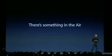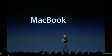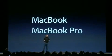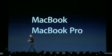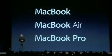There's something in the air. What is it? Well, as you know, Apple makes the best notebooks on the planet. The MacBook and the MacBook Pro. These are the standards in the industry by which competitive products are judged. Well, today we're introducing a third kind of notebook. It's called the MacBook Air.